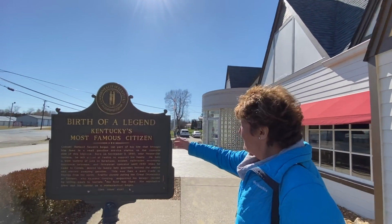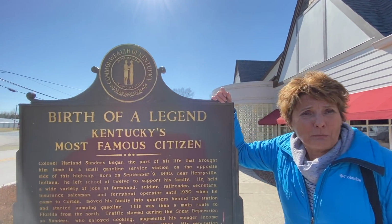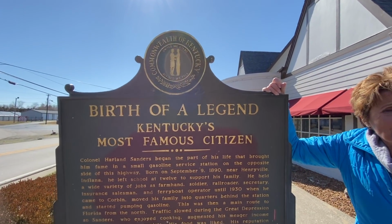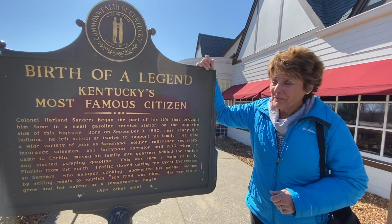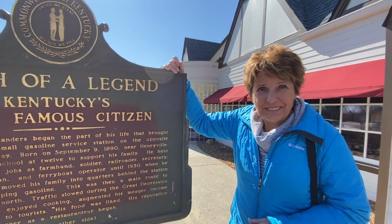This really is it. This is the original spot where Colonel Sanders started the famous recipe of KFC. Well, let's go eat that special lunch I told you about. Okay.